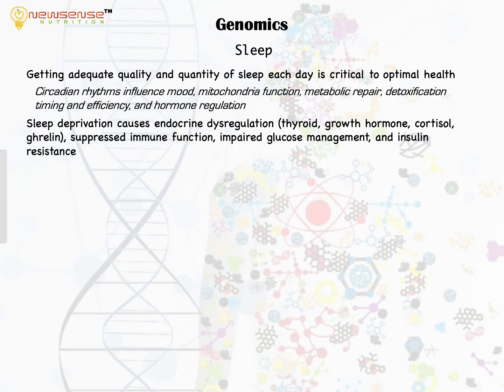So we know that sleep deprivation causes endocrine dysregulation. We can see thyroid hormones, growth hormones, cortisol, ghrelin, which is one of the appetite hormones, all get out of whack. It suppresses our immune function. We see impaired glucose management and insulin resistance. When we're sleep deprived, it's just really, really bad.